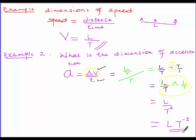That's all how to find it. This is the way to find the dimension of a given physical quantity. If you like, you can find the dimension of force, work, power. So this is the way to calculate the dimension of a given physical quantity.